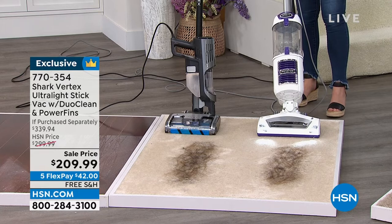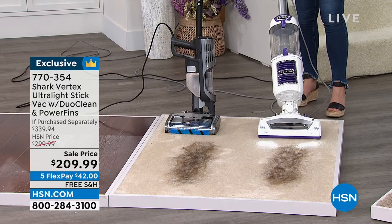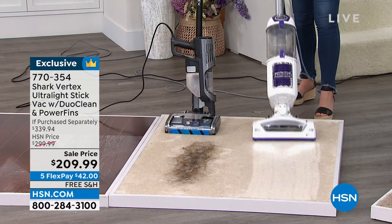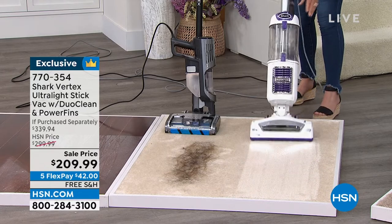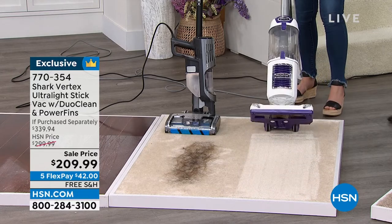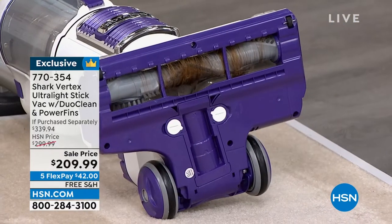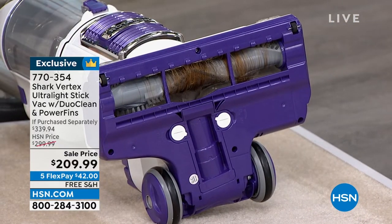This is the same exact amount of hair on each one of these. This demonstration is not to show you whether or not it's going to clean up the mess. It's going to clean up the mess. It's a Shark. The purpose of this is to show you what most of our vacuums look like underneath when we don't have a self-cleaning brush roll.